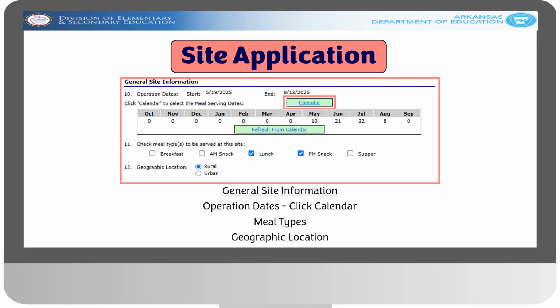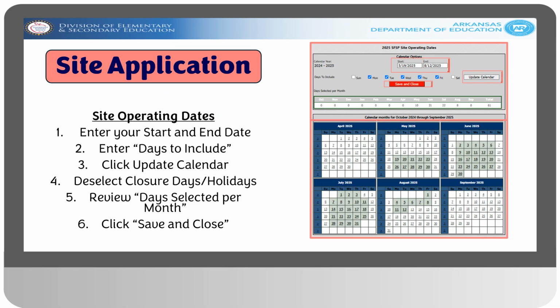the calendar. On the calendar, enter your site operating dates, enter your start and end date, enter the days that will be included in your operating days, click Update Calendar, deselect Closure Days, Holidays, review the days you've selected per month, click Save and Close.